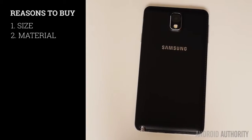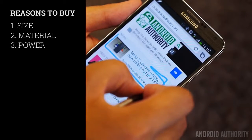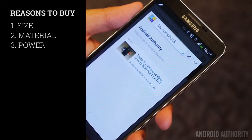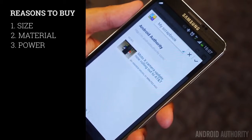New horizons for Samsung, as glossy plastic has finally been put aside for what is now textured plastic. Yes, it mimics leather, and in the end it is just plastic still, but it's just such a refreshing change. And then yet we have another Snapdragon 800 powered handset that runs it very well, and it is backed by 3GB of RAM for good multitasking, which was a first in the Android space.